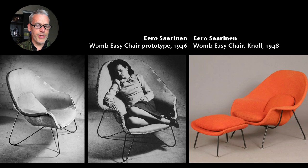That really clumsy metal base had so much more resolving to happen before it was finished, but it shows you the important part of this chair, which is the embrace that it offers. Florence Knoll said, "I was sick and tired of those chairs that held you in one position. I wanted something I could curl up in."